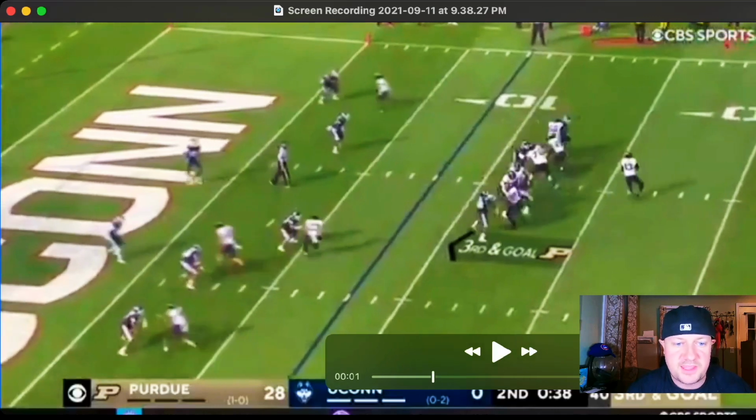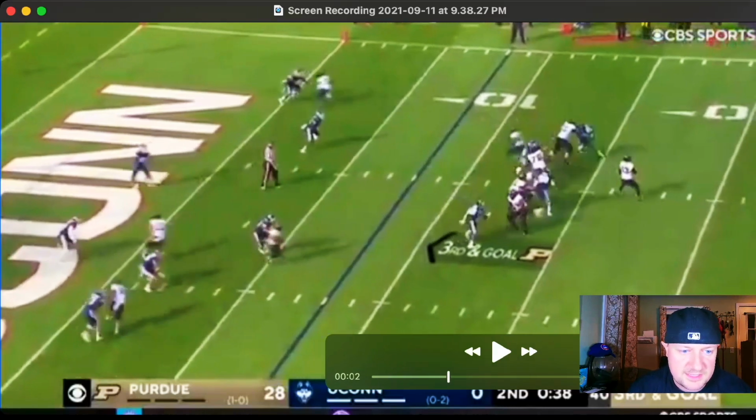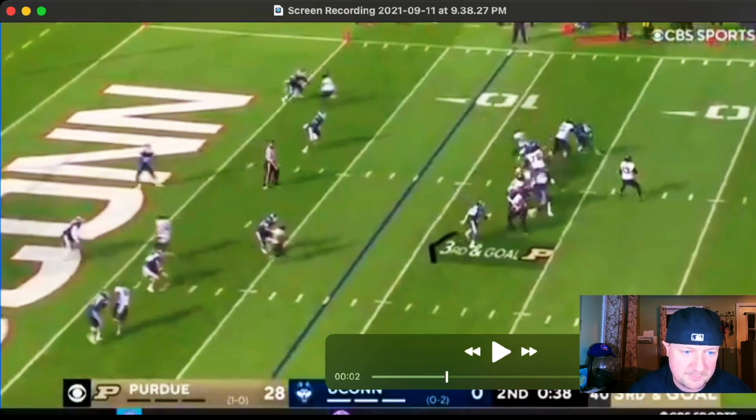Now he sells a break. You can barely see it. Bam. You can kind of see the hips shake a little bit. It's blurry. But this allows him to get separation. Bam. Right there. You notice the DB back here opens up when that happens. He bites on. And that's just enough.